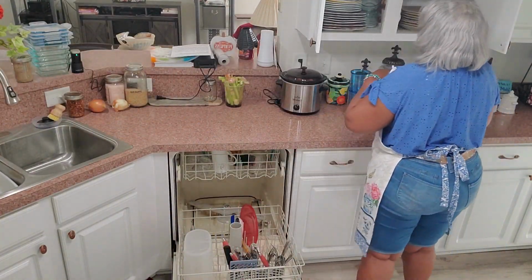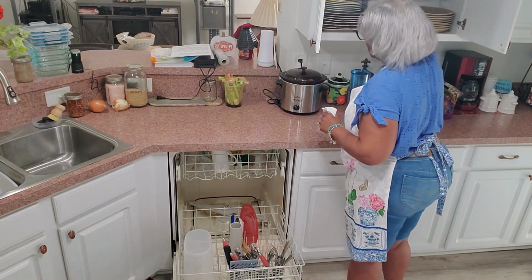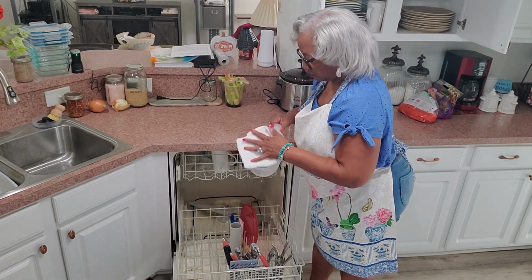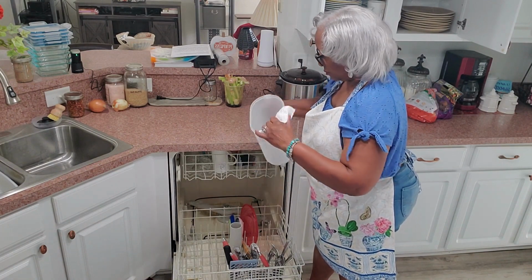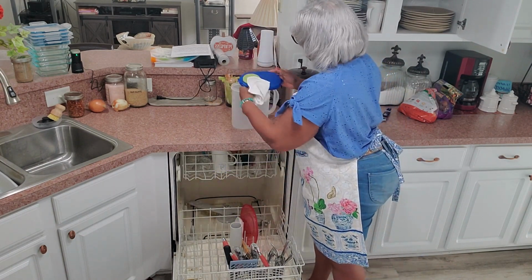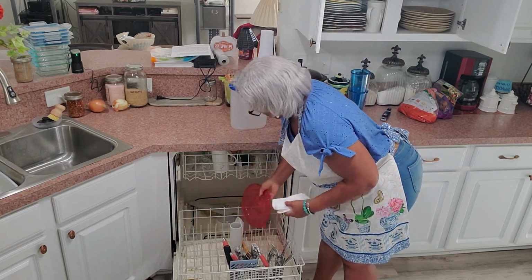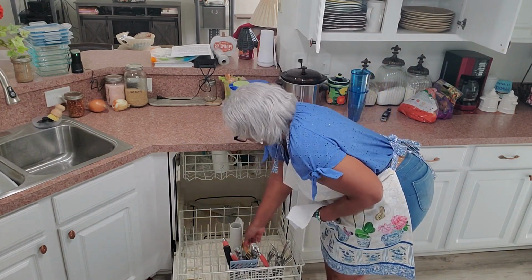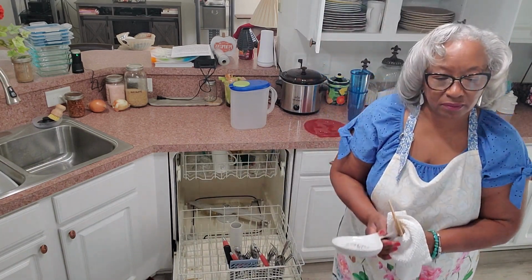When I have large groups of people, then I will use disposable items so that the cleanup is not quite so overwhelming. But on an everyday basis, I'm going to use my dishes, I'm going to use my glassware, and I'm going to use either my dishwasher or do it by hand. So it's a little bit of work, but it's worth having a zero waste kitchen when possible.